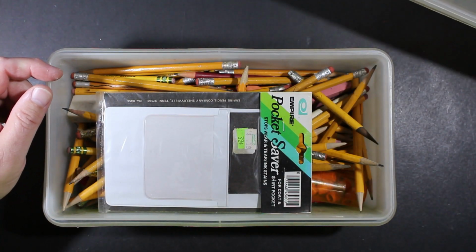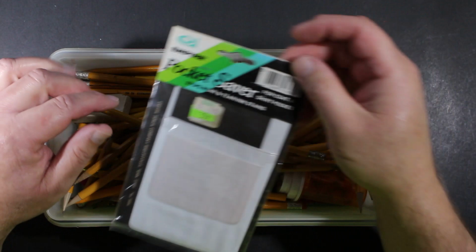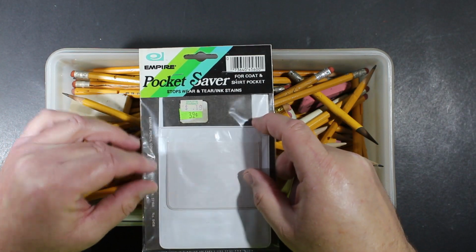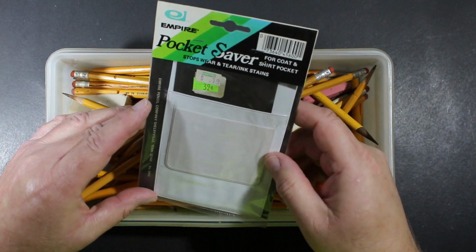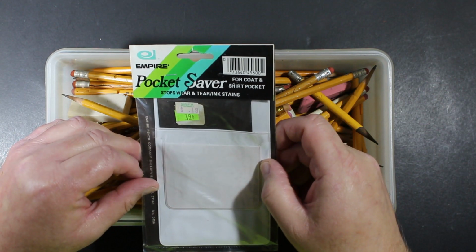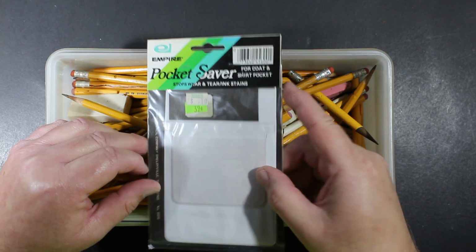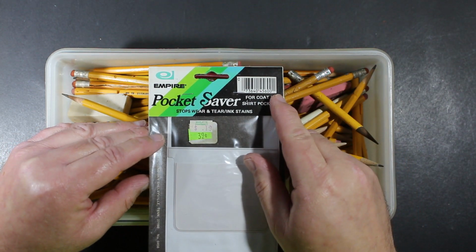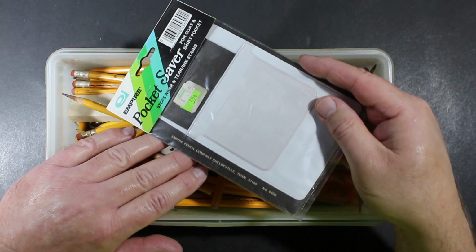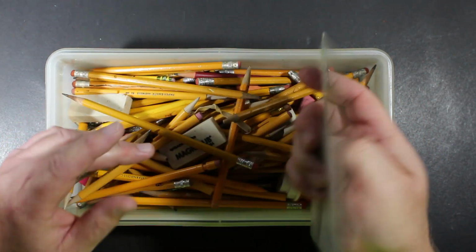So this is what it is. Let me put this lid here somewhere. So this was on top and you could kind of see it coming through the lid. And boy, I just love this right here. This is an Empire pocket saver, otherwise known as a pocket protector. Stops wear and tear and ink stains for coat or shirt pocket. Has a UPC code on it, so it's post 1984. Here it says Empire Pencil Company, Shelbyville, Tennessee, also the home of Musgrave, but it's still sealed up.